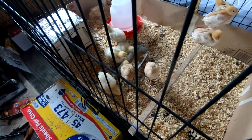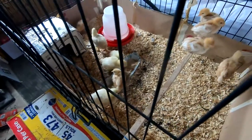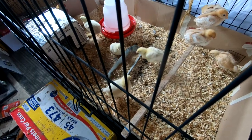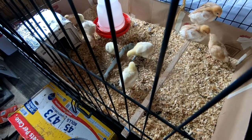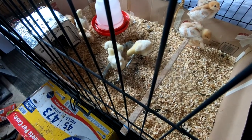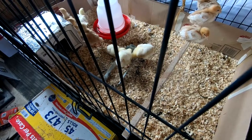The chickens are growing. It's been about a week since we've had them, and they've gotten a little bit bigger. We're practicing what we call cold brooding here. No heat lamps, no artificial source of heat. The birds are growing based upon their own body heat, huddling together and things like that.